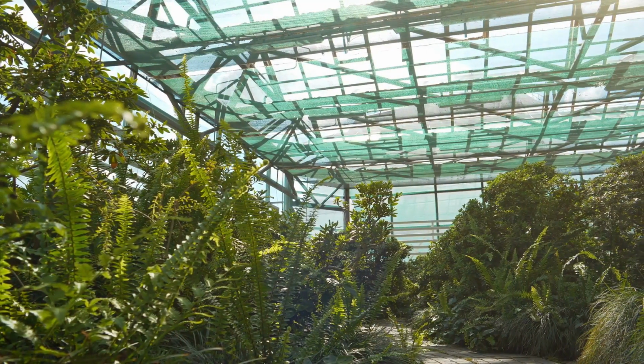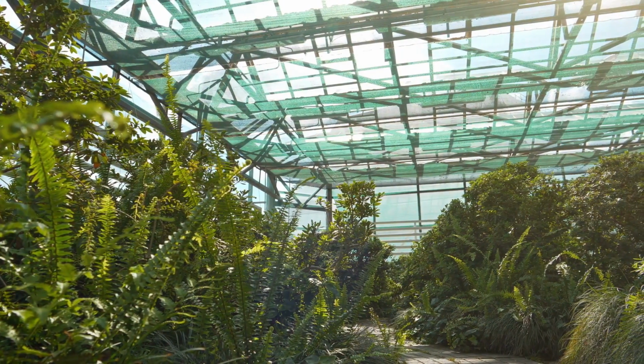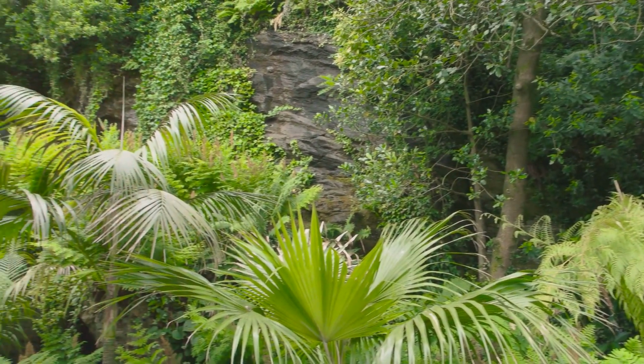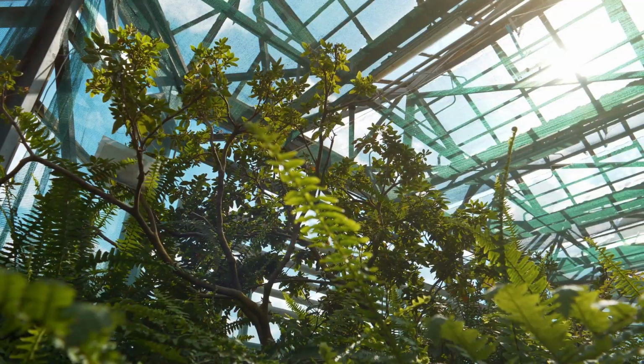So how do we promote biodiversity in a permaculture setting? There are a few key strategies. Firstly, plant selection is critical. Choose a wide array of plant species, focusing not just on their individual benefits, but also on how they interact with each other and their environment.